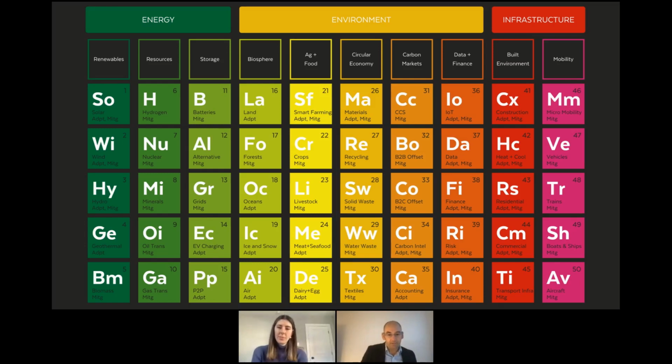So we start with design and construction. We look very specifically at heating and cooling. We look at residential buildings and commercial buildings. Whilst heavily connected, we look at them independently, and then finally transport infrastructure. So that could be road, rail, seaports, airports, any form of infrastructure to support transport.